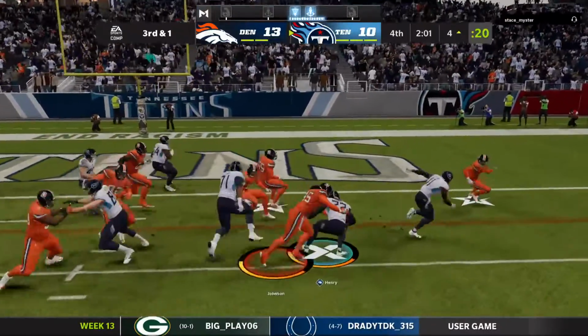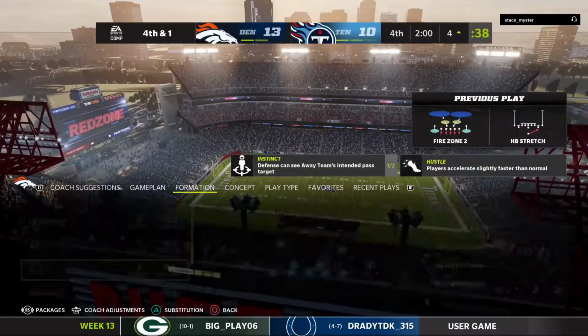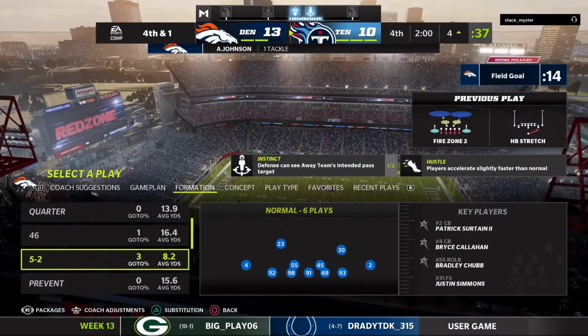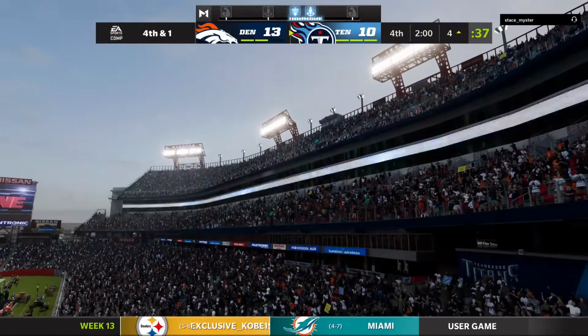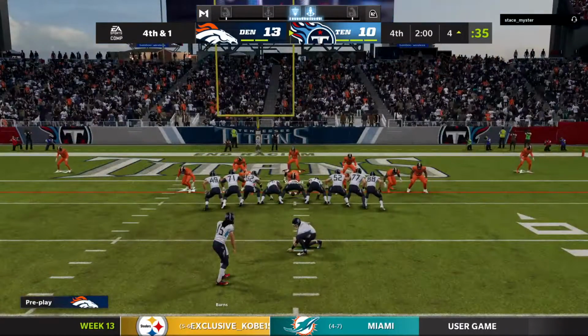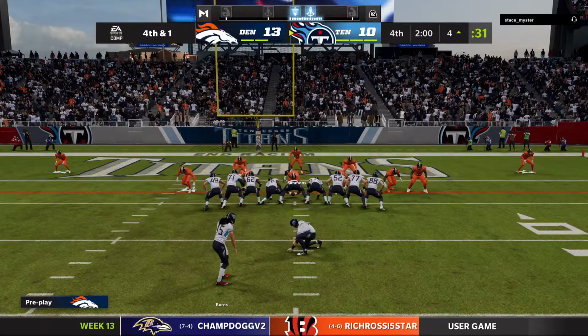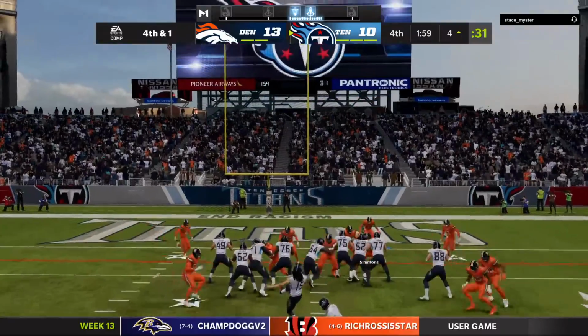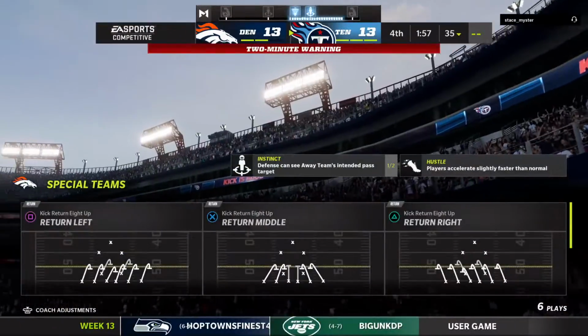Henry will get it. He's been busy today. Henry fighting for the marker, but I don't think he got there. He did not. So the Titans in possession of the football here as we get you reset. And they've got a 4th down now in a game that, to be honest, has been pretty much everything we could have asked for.